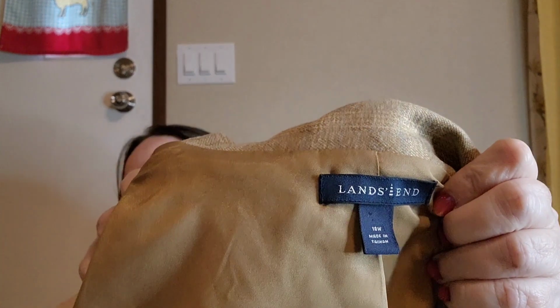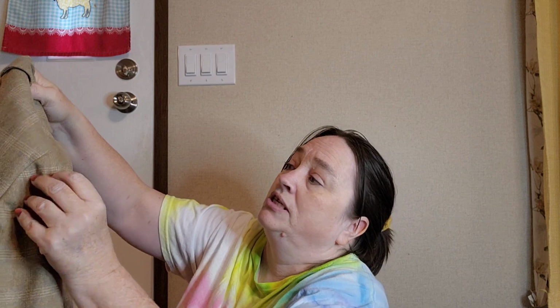I got this jacket. I thought a suit jacket wasn't a, but this jacket was just so pretty, and it actually lands in. So I was pretty excited, and it's an 18W, so it's a good size, and it's a woman's. One of the reasons I got it was because of the content. So it's wool and cashmere, and I looked it over in the store, and I did not see any holes in it, so hopefully it's good. I'm gonna go check on my bread. I'll be right back.